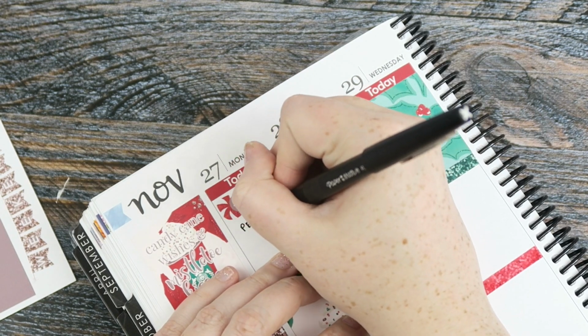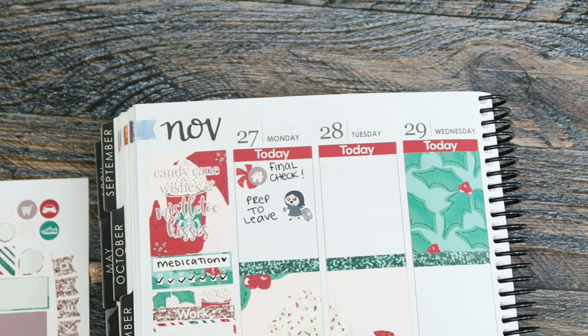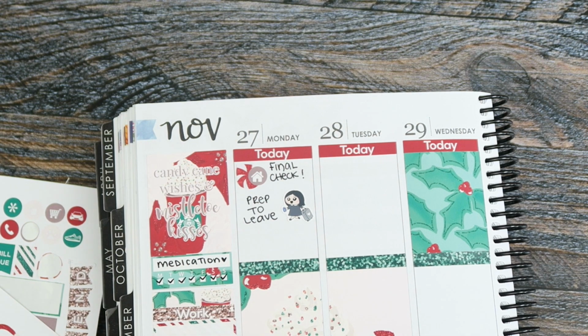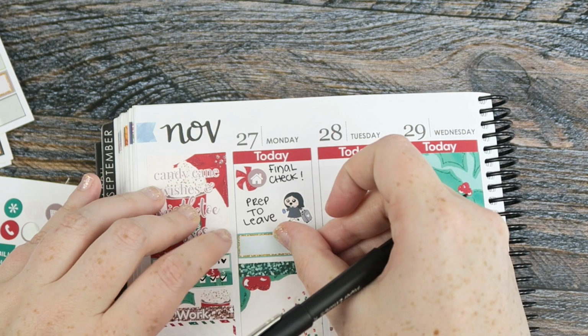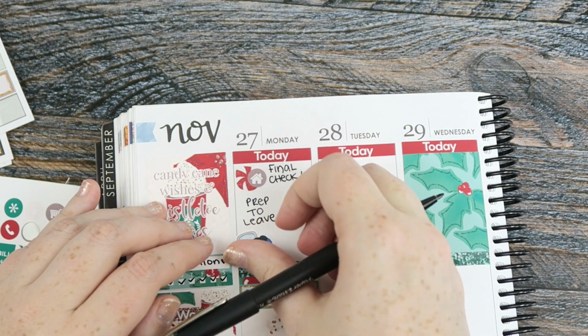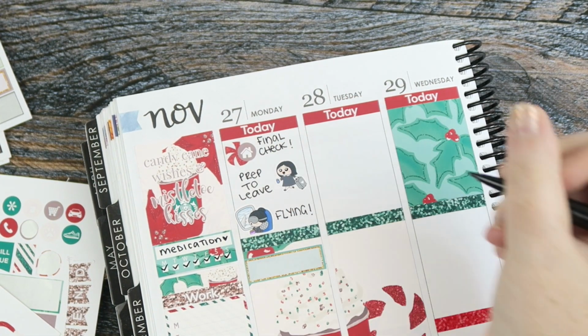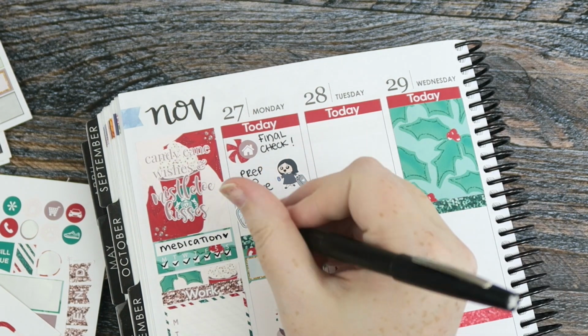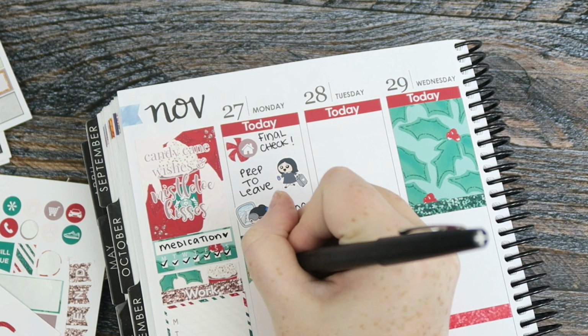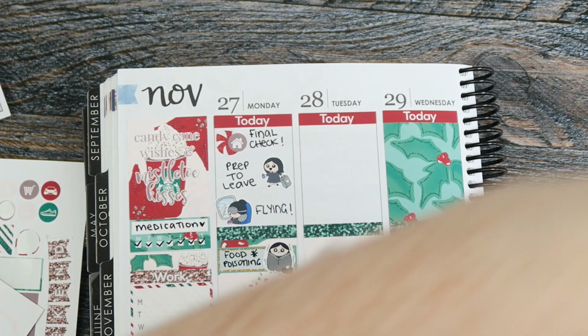So I used the little peppermint teardrop from the kit and the icon to say final check of the house before I used a Fox and Cactus travel girl to say that I'm prepping to leave. Lachlan was already in the UK at this time, so I was just alone in the house and made sure everything was fine before I flew. And then I used another travel girl from Fox and Cactus for flying because I didn't have any flight trackers that go with this kit.